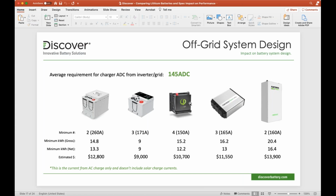And then finally, we'll get into the bigger Fortress battery. One battery can't do it. It's got an 80 amp maximum. So you need 2 of these big batteries to handle the 145 amps charging capability. That gets you into 20 kilowatt hour batteries, 16 kilowatt hours net, and it's going to be a $14,000 spend for your consumer. What I'm trying to relate to you is what the minimum requirements are to meet this charger output and how those have implications on capacity and cost.